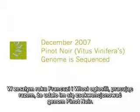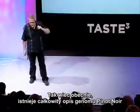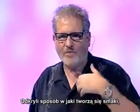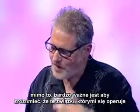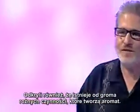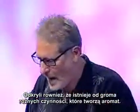So, last year, the French and Italians got together and sequenced Pinot Noir. The genomic sequence now exists for the entire Pinot Noir organism. They identified about 29,000 genes. They have discovered pathways that create flavors, although it's very important to understand that the compounds it's cranking out have to match a receptor in our genome and in our tongue for us to interpret those flavors. They've also discovered that there's a heck of a lot of activity going on producing aroma as well.